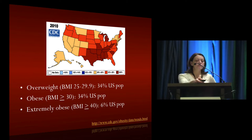This is a map. Each color represents the percentage of people in that state who meet the definition of obese. You'll notice none of the states are blue. They're all yellow and above, meaning at least 20% of the people in those states are obese. Overall, about a third of the U.S. population is overweight, a third is obese, and 6% is extremely obese, which is a BMI of greater than or equal to 40, according to this definition.